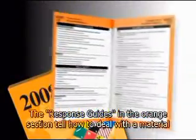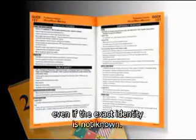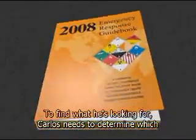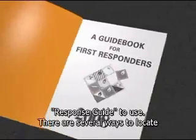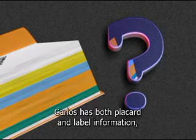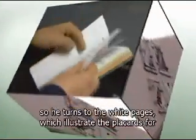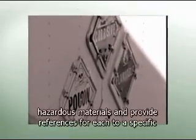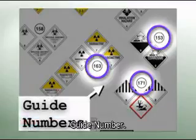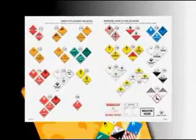The response guides in the orange section tell how to deal with a material even if the exact identity is not known. To find what he's looking for, Carlos needs to determine which response guide to use. There are several ways to locate the proper guide number. Carlos has both placard and label information, so he turns to the white pages, which illustrate the placards for hazardous materials and provide references for each to a specific guide number. Searching the white pages, Carlos finds the 3 placards on the truck.